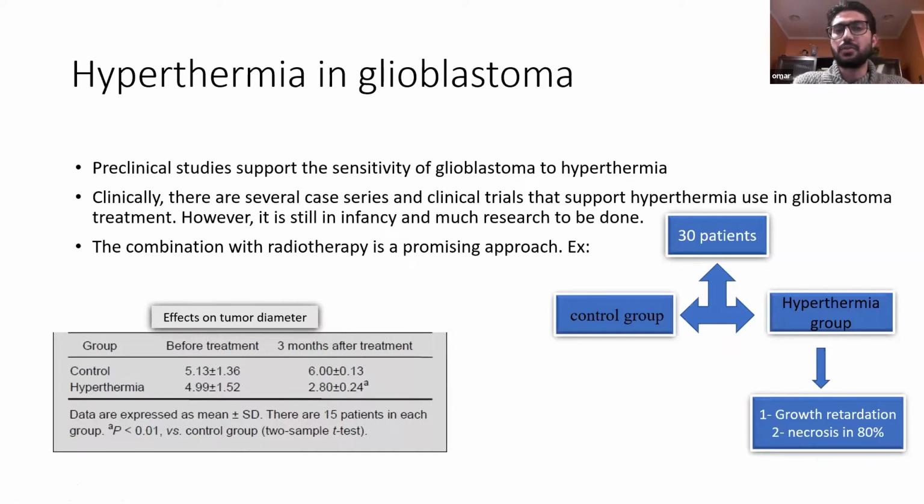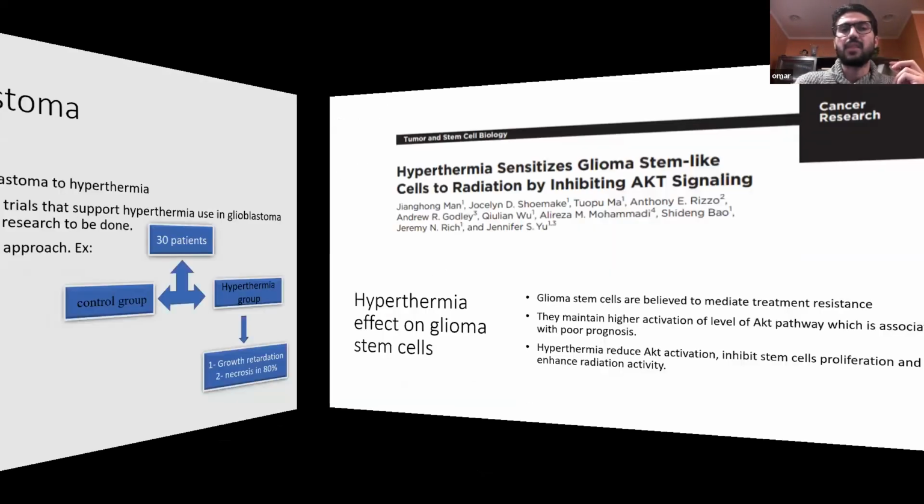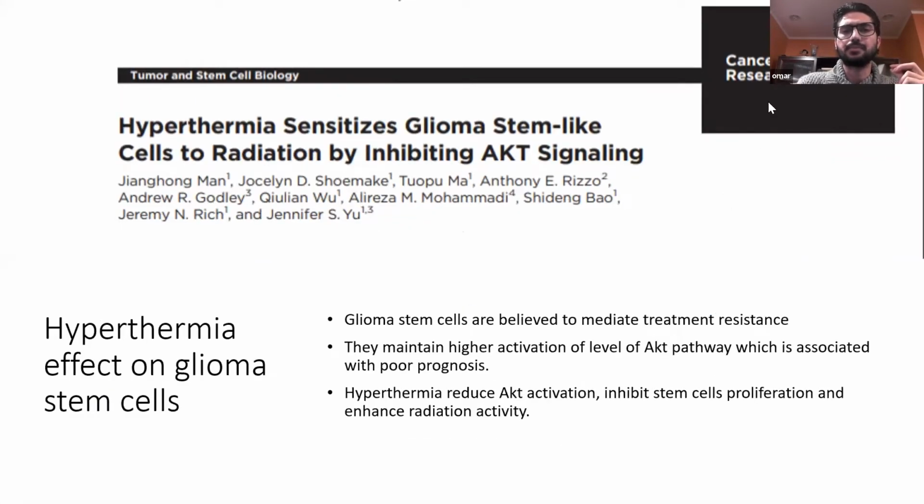The combined use of hyperthermia with radiotherapy is also further supported by a preclinical study. In this study, the scientists found that hyperthermia sensitized what are called glioma stem cells. Many scientists believe these glioma stem cells mediate tumor growth and resistance to treatment. So hyperthermia inhibits glioma stem cell proliferation and enhances their sensitivity to radiation therapy.